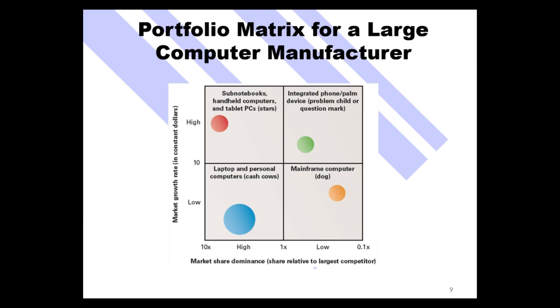In the quadrant that is low share but high growth, those are question marks. Those are SBUs whose products, we're not sure what they're going to do. Then in the quadrant to the left of there, we've got stars, or sometimes called rising stars. Those are SBUs whose products are doing very, very well, dominant share in high growth markets. And then below that are our so-called cash cows, our cash cow businesses, dominant market share but low growth markets.